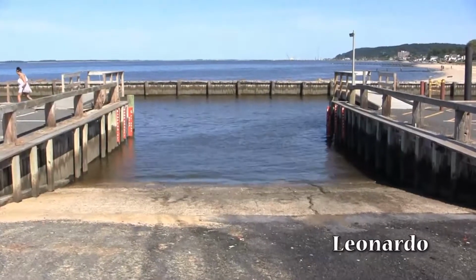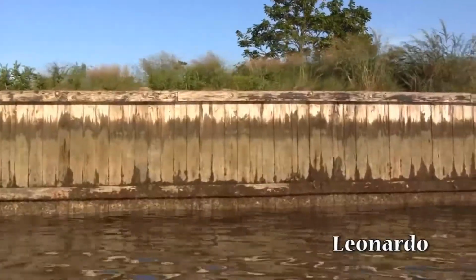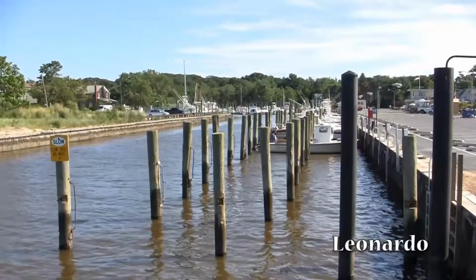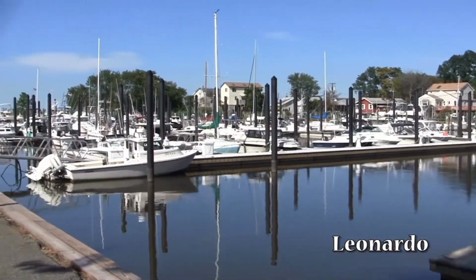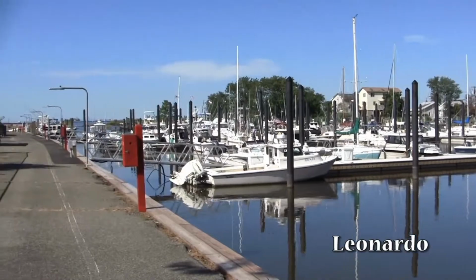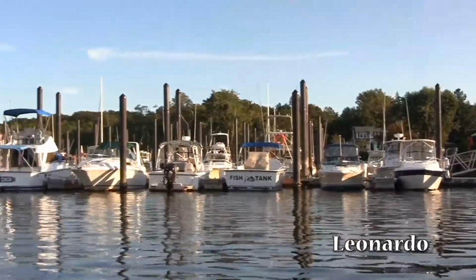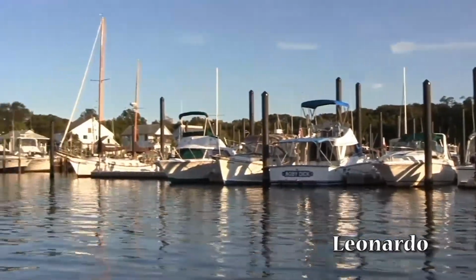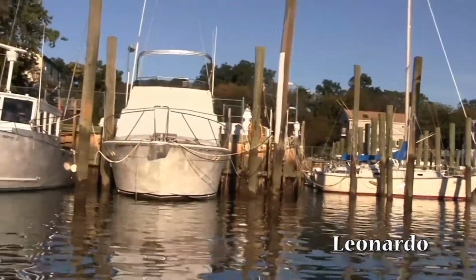This is a state ramp where you can launch boats, and a bunch of people were launching boats when I was there. The Leonardo Marina looks very nice, very organized, and lots of boats just sitting. Why they weren't going out, I don't know, but it was a beautiful day. Leonardo, right next to Belford.